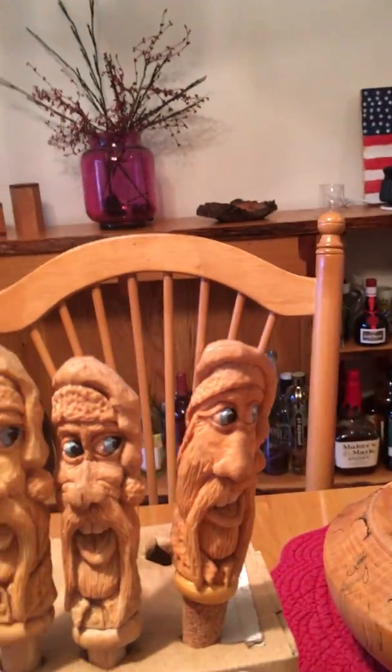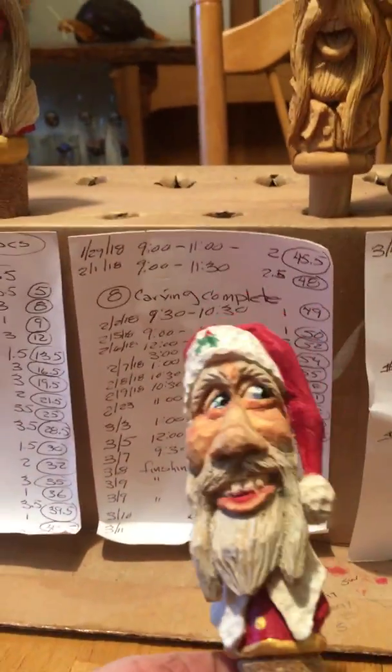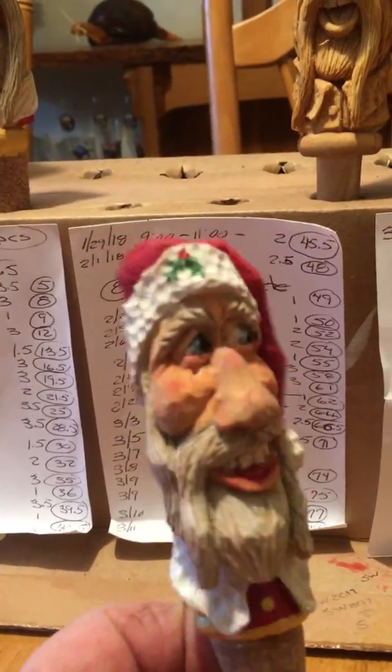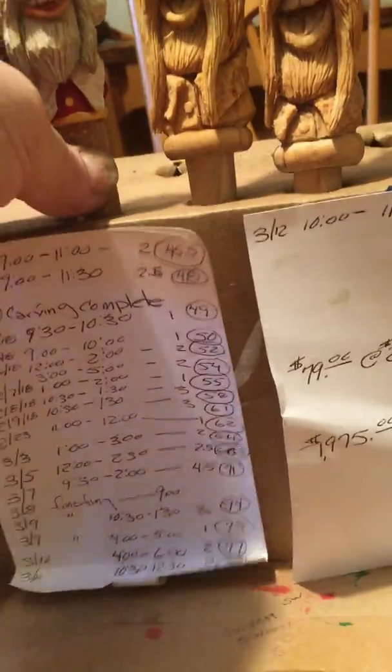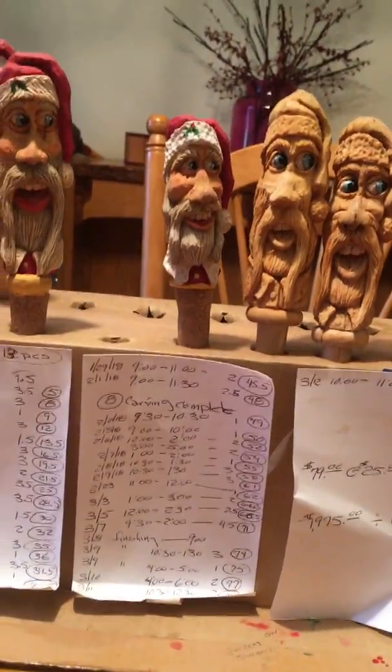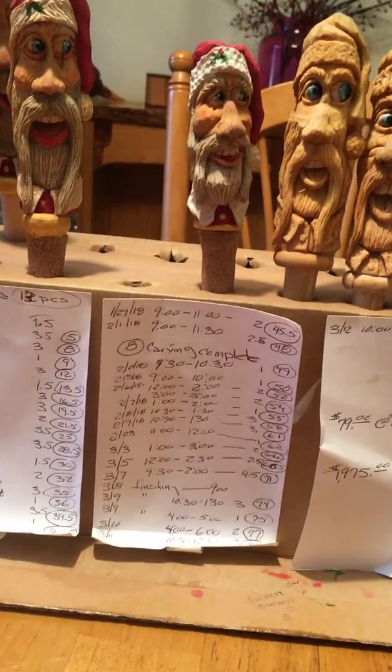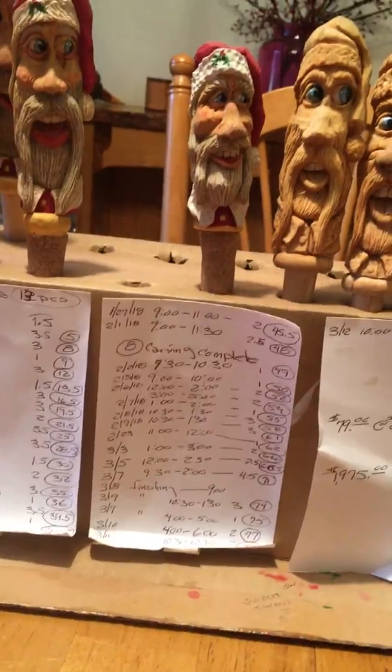This was a little different twist. Last year I called these Drunk Santa bottle stoppers. I never did a bottle stopper before, but they turned out okay. And I sold about 7 of them. And I still have 7 left. I guess I sold 6 of them. I have 7 left. And I'll probably give some of those away as gifts.